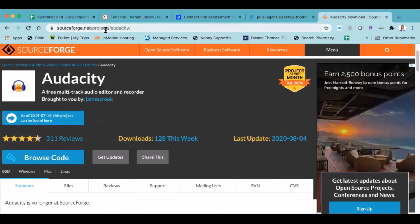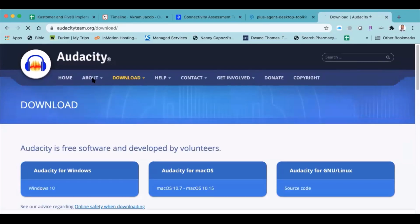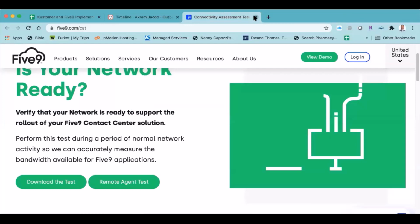Like I said, I'm sorry. It brings you to the open source. So you have to click here. See this as of 2019, July 14th. If you click here, you have to basically download this application for your computer and then create it through there. It's messy, we apologize, but it is what it is at this point. And you go to audacityteam.org to download that? Yeah, that's where it goes to. Okay, thank you. No problem.